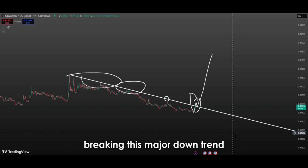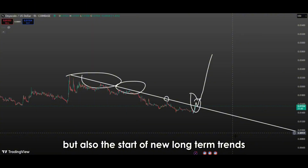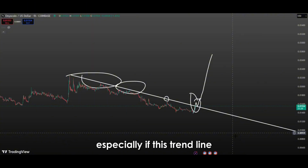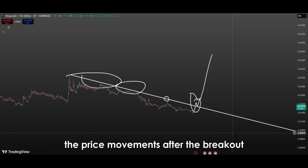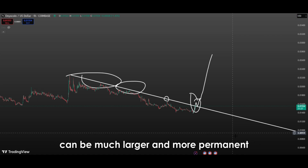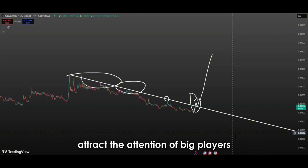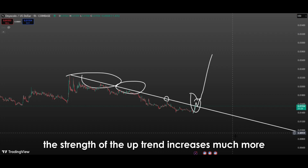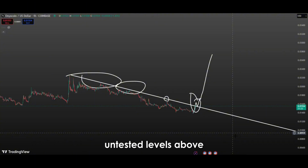Breaking this major downtrend can trigger not only short-term uptrends, but also the start of new long-term trends. Especially if this trend line can be observed on monthly or weekly charts, the price movements after the breakout can be much larger and more permanent. This is because trend breakouts on long-term charts attract the attention of big players and institutional investors. With the entry of these players, the strength of the uptrend increases much more, and the price can gain momentum towards previously untested levels above.